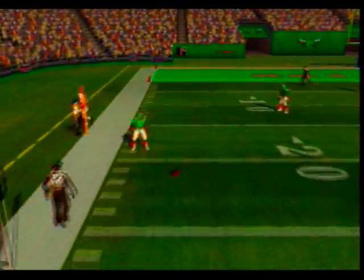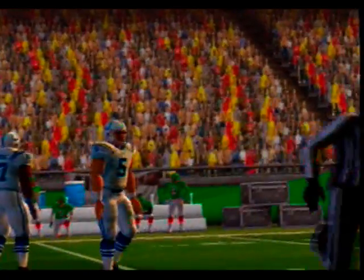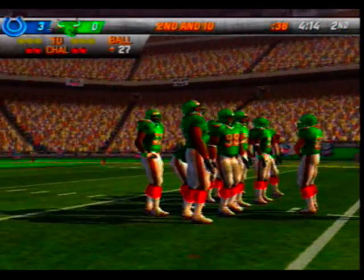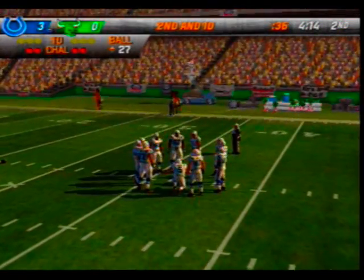Throws it. Ooh, nearly picked off. That was a good play turned bad play. Good because their zone defense worked well. Bad because he dropped the interception. That's one he wishes he could have back.